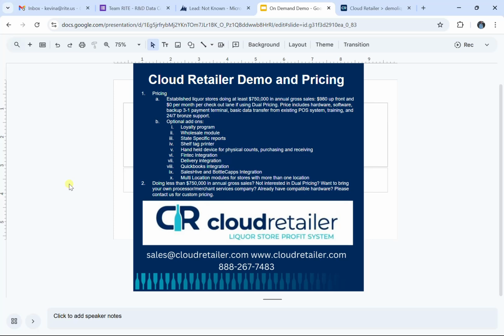Now, a valid one is maybe you have some compatible hardware. You're like, well, gee, I just bought a new Windows 11 Professional. I just got a new Epson receipt printer. I just got a new Logic Controls customer facing display. I don't want to have to repurchase hardware. Well, any of those situations or combination of those situations, just get in touch with us. We can work something out that works for you.